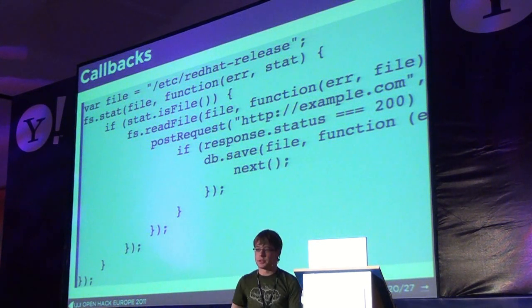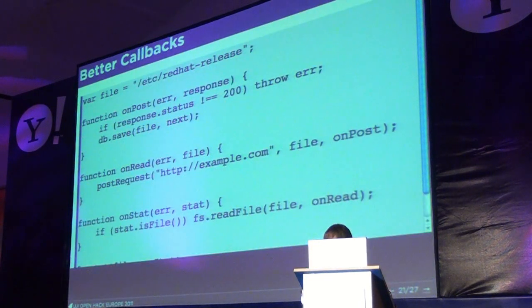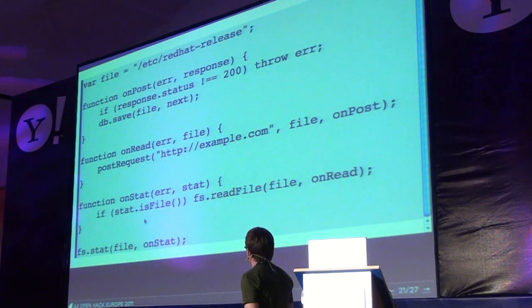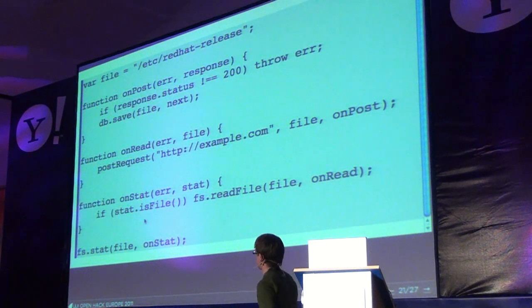So instead of doing this, which is hard, you can do something like this. I'll make this smaller here. You set that stat up here, and as you can see, it's easy to read and literally on the same level. We have stat, then readFile, then you can do the read. This isn't doing any error handling or anything like that, so it's not the best example, but you get the idea. You use named functions like this instead of going off the screen.